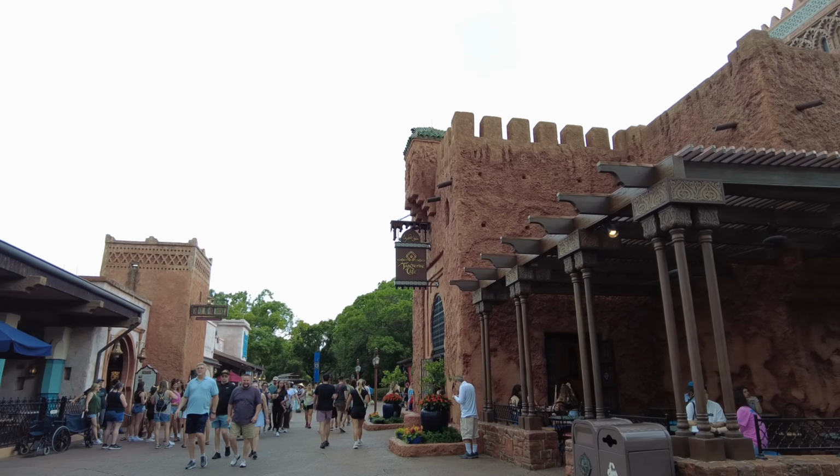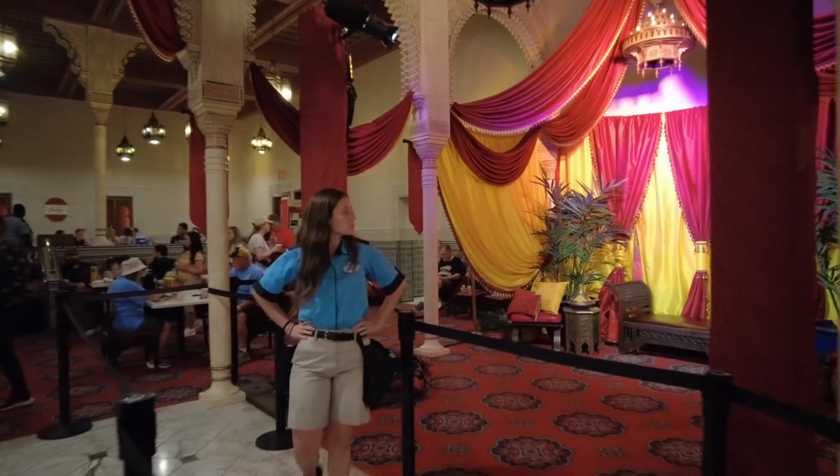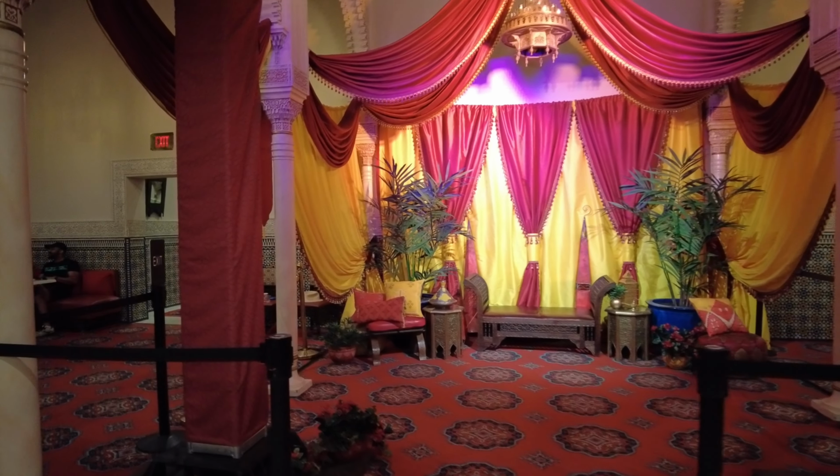Now we're walking into Morocco, and with everything that you do involving the annual pass, you have to have your photo ID as well as your annual pass out. And we have just walked into the Annual Passholder Lounge, and oh my goodness, they have no character. This is tragic. No character. Oh, so sad, so sad.